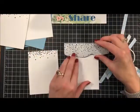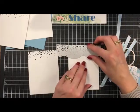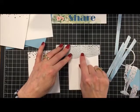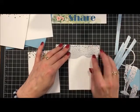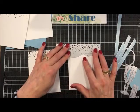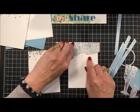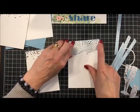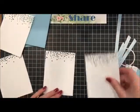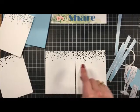So what I did is I moved it up about a 1/2 inch, and I made sure this part right here was towards the middle of my card because I want to stamp my sentiment in the middle, and then it makes it just a little bit more room. So I went up about a 1/2 inch, so from the top of my card to the top of this. So it doesn't come down as far. You can see the difference. So here is the outside panel and here's the inside panel.